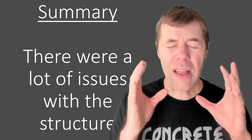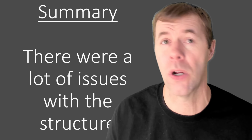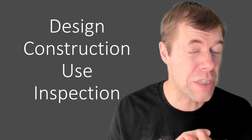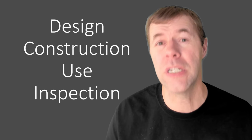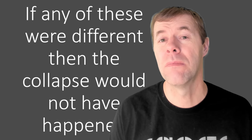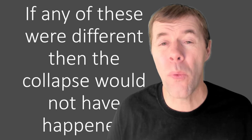In summary, there were a lot of issues with this structure. There were design issues, there were construction issues, there were use issues, there were inspection issues. And if any one of these were a little bit different, a little bit less severe, then this collapse would not have happened.